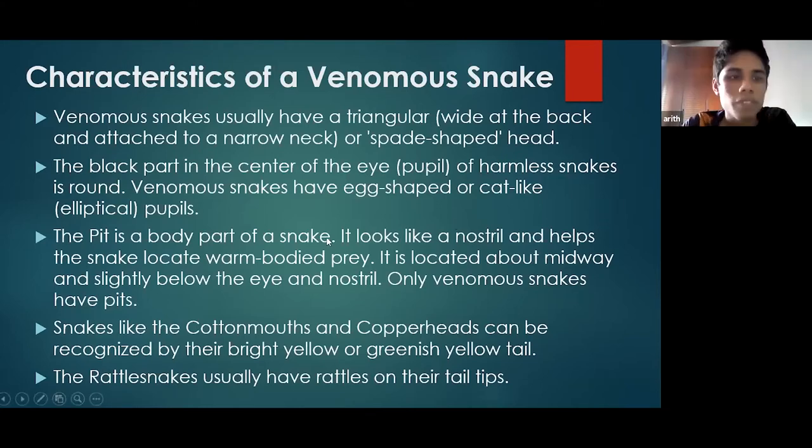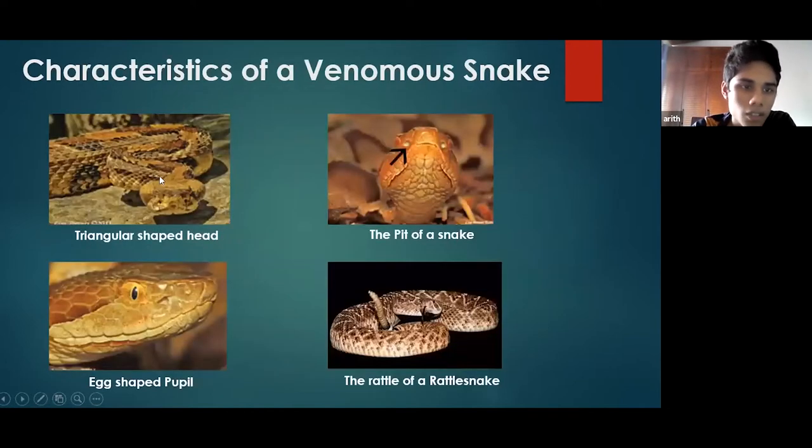So in the first picture you can see a venomous snake. It has a triangular-shaped head. In the second picture you can see the arrow pointing at the pit of a snake, which is like the nostril. In the third picture you can see the pupil. It's shaped like an egg. And the fourth picture is a rattlesnake. Next up, Sehath Perera.